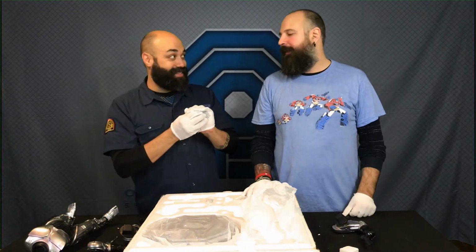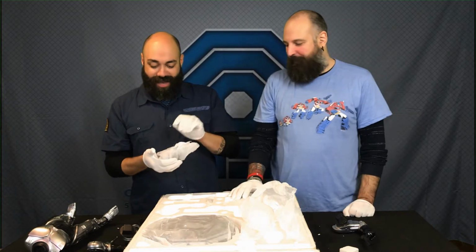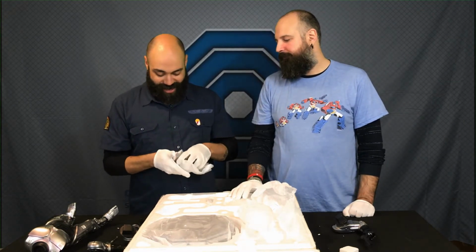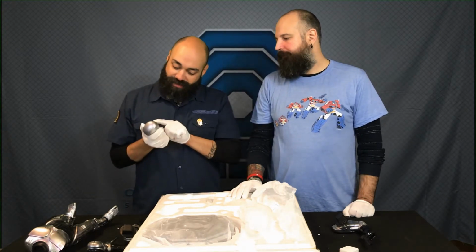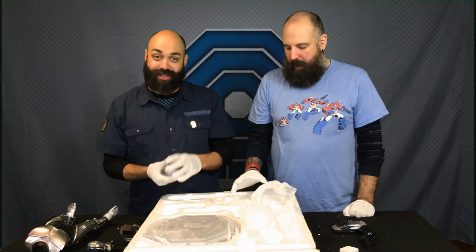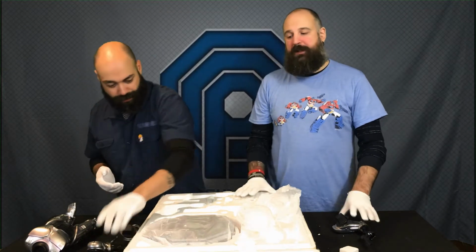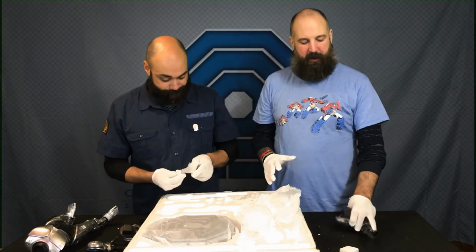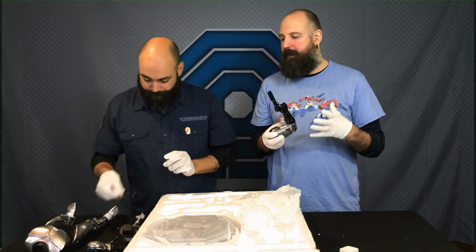So I have the head. I have RoboCop's head here. I know this is going to be beautiful. I'm just kind of excited to open it. Oh yeah, that's so beautiful. Like I was saying, I love that purple paint and everything around it. I'm happy I put the gloves on so I could just touch this thing. I love this statue already. We haven't even really put it together, but we're just looking at the pieces.